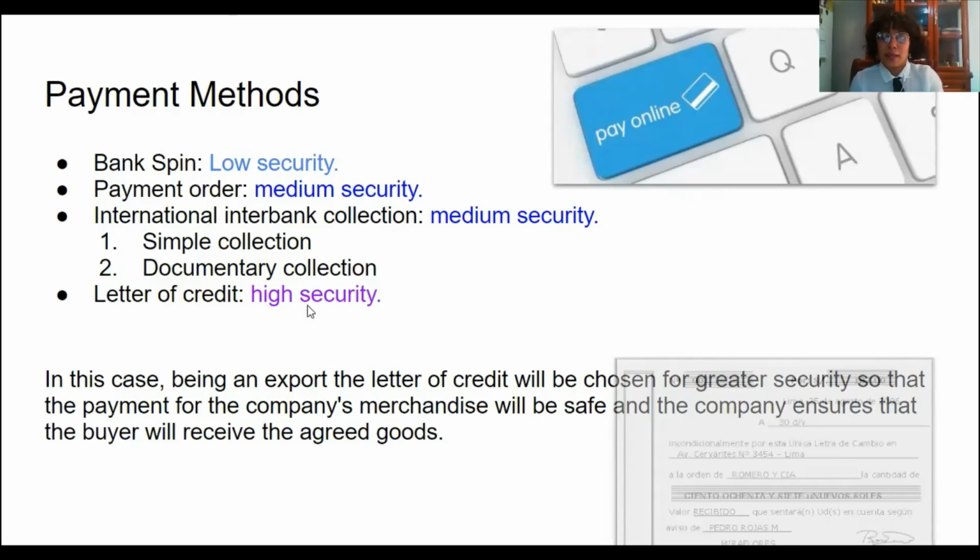First, we have the bank draft. This method is low security and it is only performed by authorized establishments. Next, we have the payment order. It is medium security and this type of transaction is carried out interbank. Then we have the international interbank collection. Like the payment order, it is considered medium security, and this service refers to when the bank follows the seller's instructions. And there are two types, the simple collection and the documentary collection. Next, we have the letter of credit.